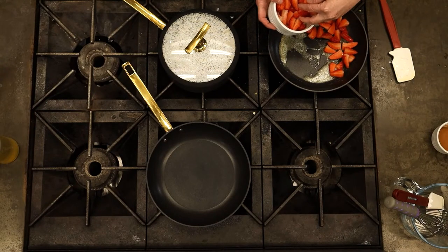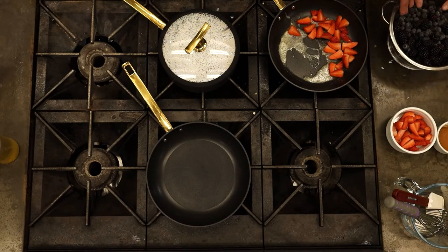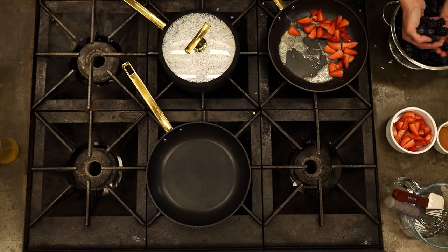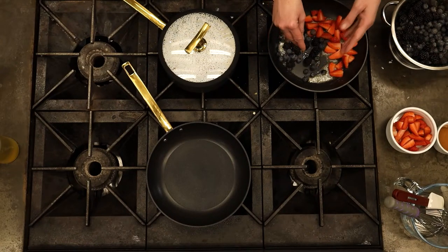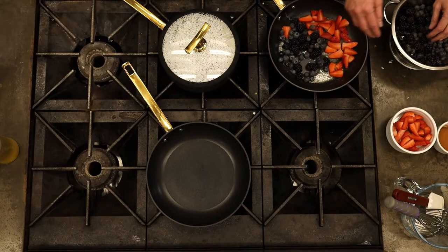We're here to help you find some choices that might be a little better for you that you enjoy. We don't want anybody to feel deprived, because that doesn't feel like fun. All right, so I'm going to add in some of the blackberries, the blueberries.